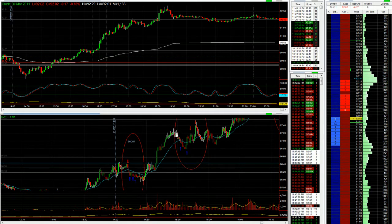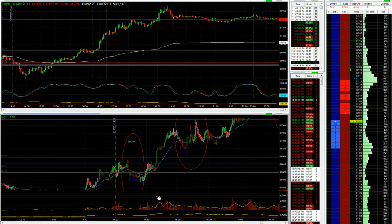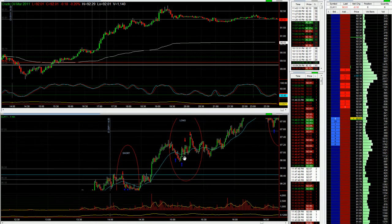Then I see the strength coming in. This is the time I'm starting to think, hang on, things aren't trading as normal as they would. This is good volume. 4,000 contracts is good volume. The Dow's going down, oil's going up. Hang on, this is a shift. This looks like a shift in proper money. So I'm starting to think, okay, great, I'm going to try and buy a pullback here.